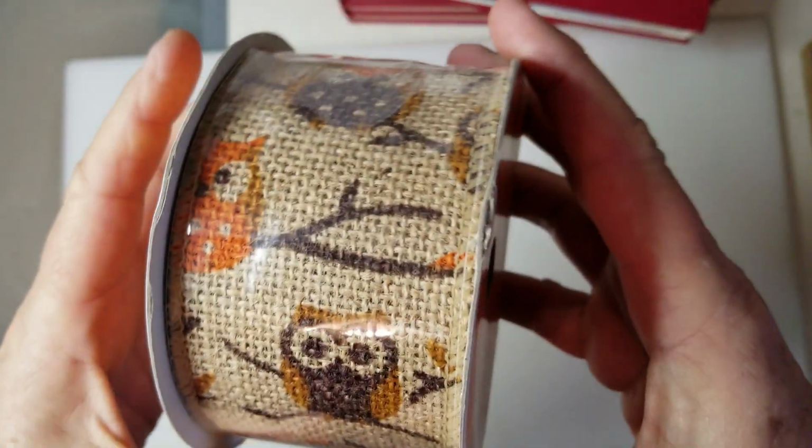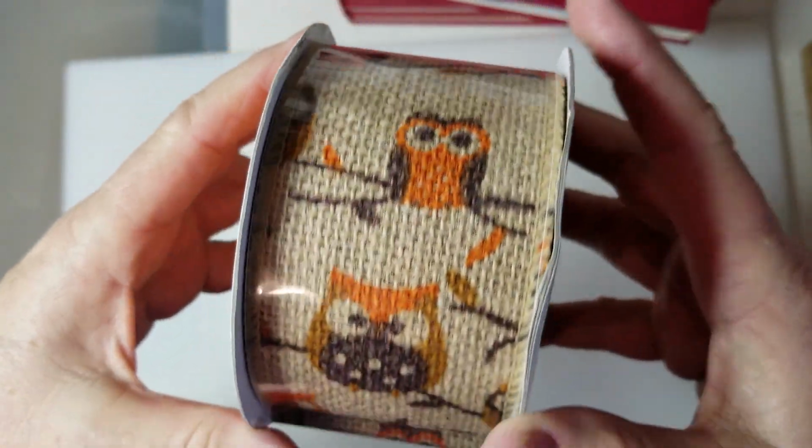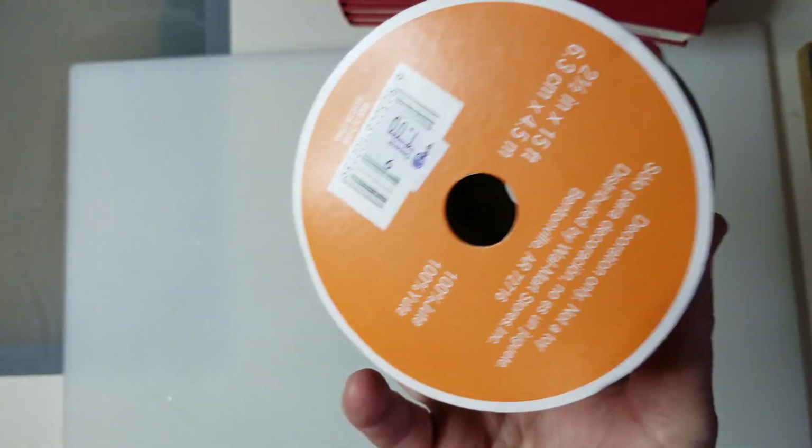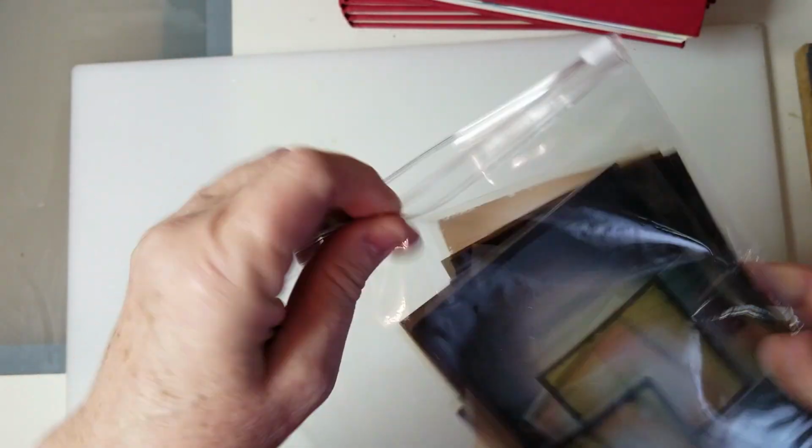Now I found this for $1. It's really pretty. It's kind of a burlap with little owls on it. It's a whole roll for $1, which is a good buy. And I found these. It's kind of hard to see it through here. I found this. This probably cost me for all of these about $1.